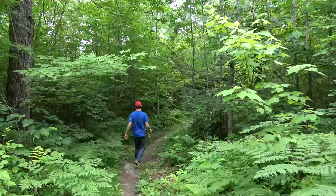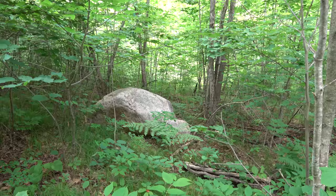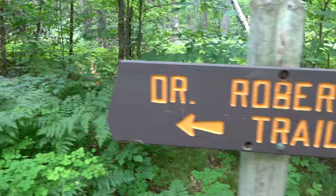Big rock's kind of out of place there, isn't it? Yeah. Left here. Mr. Green's cabin.